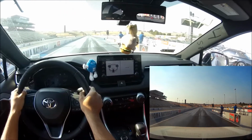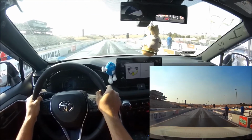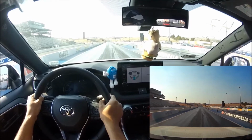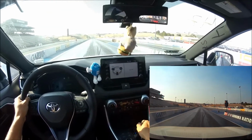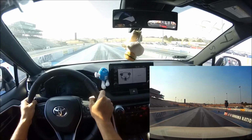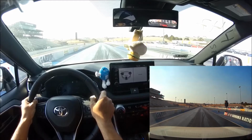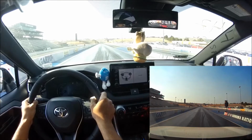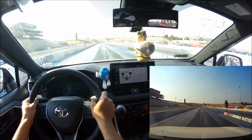All right, there's the Mustang. Oh, I went too far. All right, I deep staged. Oh well, that's okay. All right, on third yellow light we go. Go!